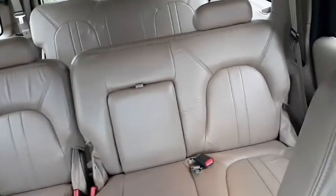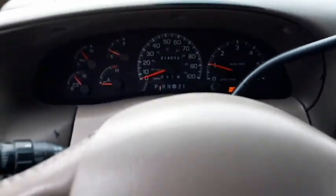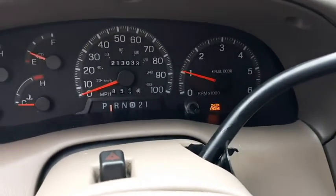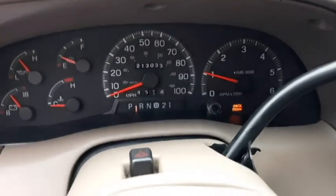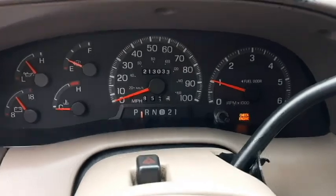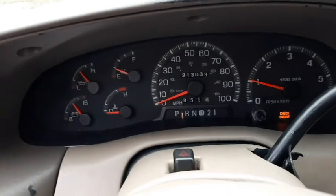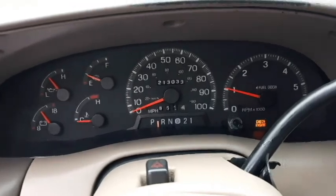But yeah, this is the car. It has third row seating. It's all leather. It's all very clean. I don't know why the check engine light stays on. I don't care. It's so clean, and it has 213,000 on it now, but as you can see, it just rolled over, so I don't think that's that bad. It is higher for sure. It's not a new car though, it's a 98.